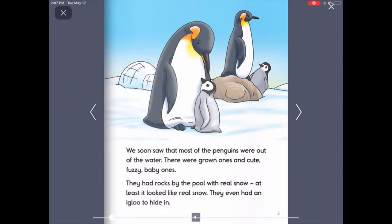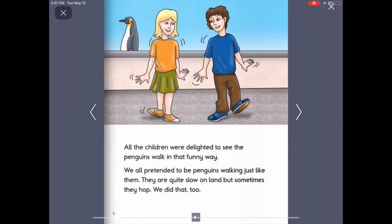We soon saw that most of the penguins were out of the water. There were grown ones and cute fuzzy ones. They had rocks by the pool with a real snow. At least it looked like real snow. They even had an igloo to hide in. All the children were delighted to see the penguins walk in that funny way. We all pretended to be penguins walking just like them.